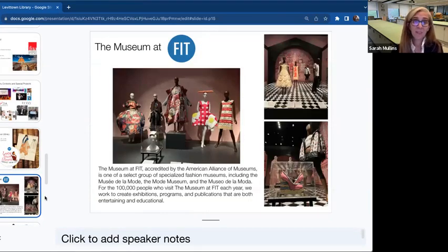We also have an incredible museum, the Museum at FIT. It is an accredited museum, so it's actually its own museum. It's not only just for the school. They have really cool exhibits right now. They have one called Food and Fashion, which I highly recommend if you're in the city. But the work in the museum is the museum's collection. So they have thousands and thousands of fashion related items, mostly clothes, but shoes and hats and bags as well.